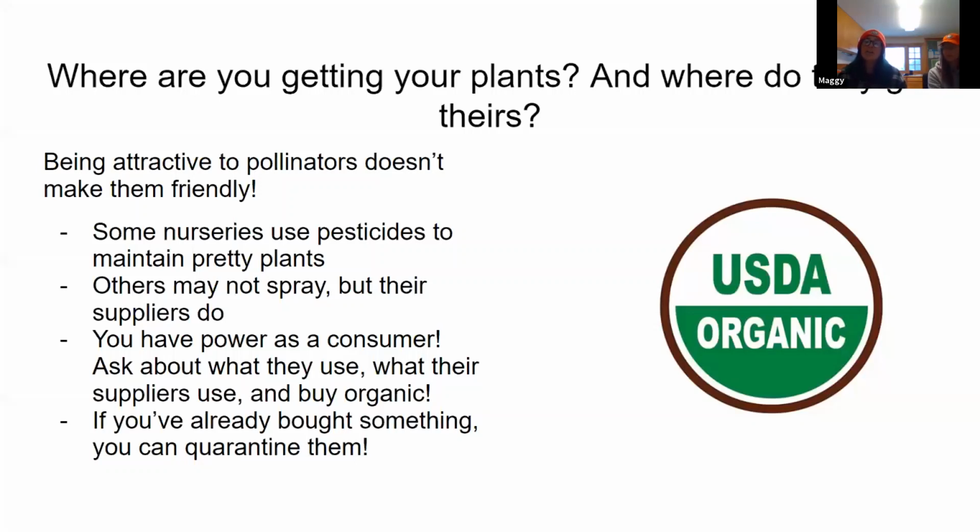The organic label has some flaws, but overall it's a really good indicator that these plants have not been sprayed with a lot of harmful pesticides that have been known to kill or decline populations. And if you've already bought something and then you find out that it's been sprayed, you can absolutely quarantine your plants. We're all familiar with this now. Basically, you're just keeping your plants separate or you're putting a screen over them so that bugs aren't pollinating them, because pesticides can stay on the plants for a really long time. We learned yesterday that some woodier shrubs and trees will test positive for a pesticide upwards of a year after they've been sprayed.